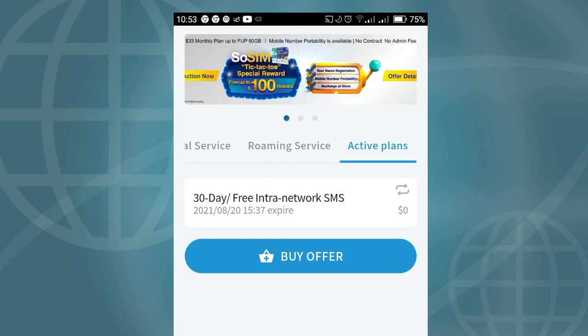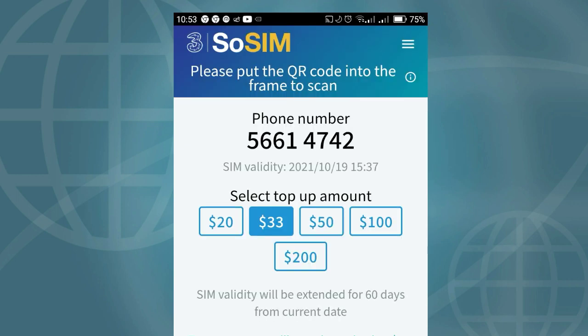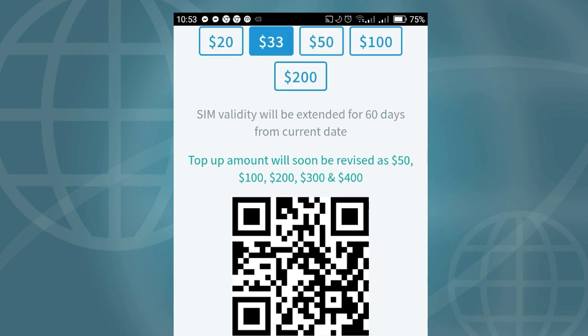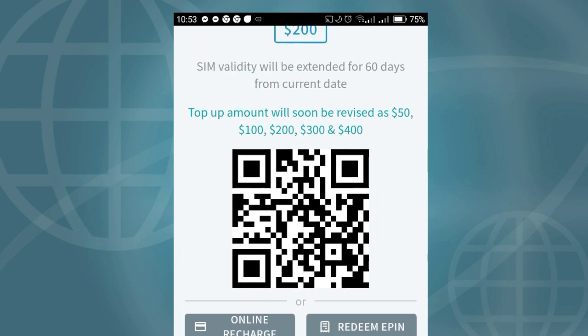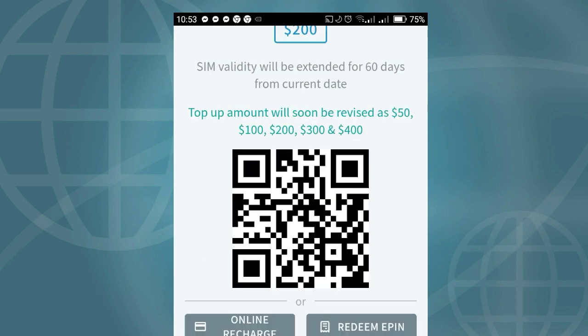Basta mabibili yan sa Park and Shop at saka sa Watsons. Tingnan mo, pag pinress mo yung add value, pwede ka mag-top up via Park and Shop and Watsons. Ipi-present mo lang yung iyong QR code, parang sa Alipay din siya. Pero pwede ka rin mag-online recharge, gamit ang credit card, Alipay at saka UnionPay. Diba? Napaka-easy niyang mag-top up, guys.